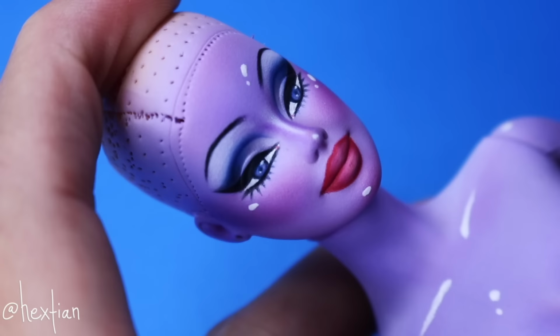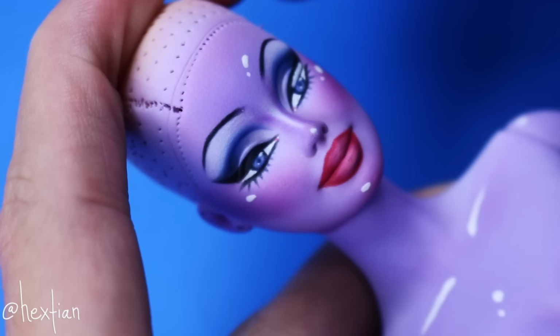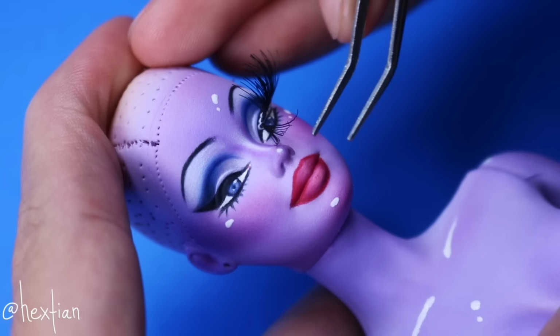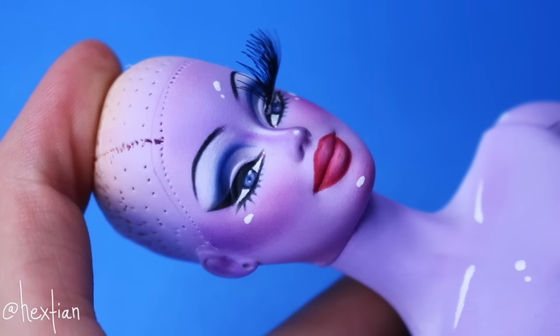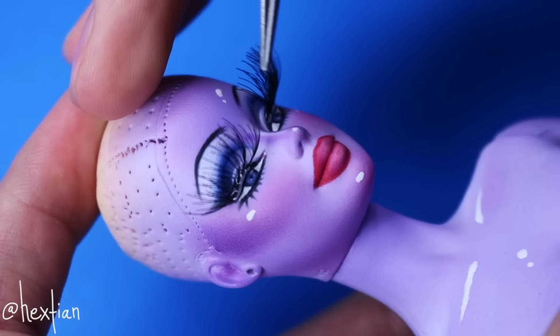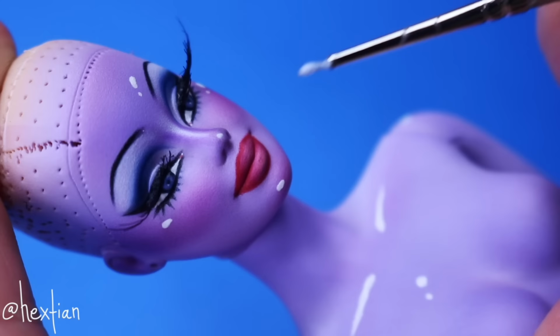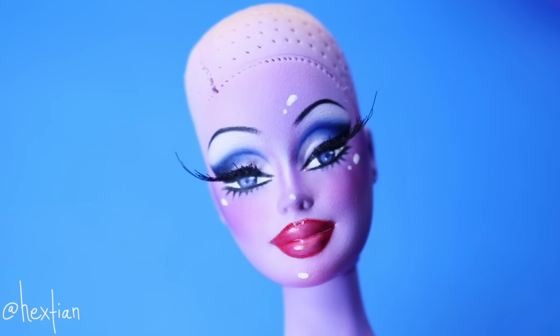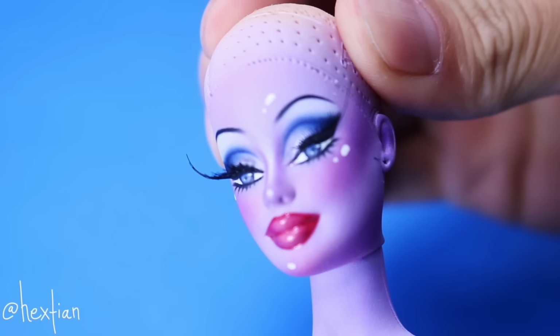And now it's time for lashes, for 3D lashes, and I'm just using Elmer's Glue-All to adhere it, and these are individual fake human lashes. And to make her lips more juicy, I am gonna go ahead and gloss it up. And voila, yes, that's happening. Juno Birch is finally done, as you can see over here. So I'm really, really proud of this face up, and I can't wait to see it all come together.